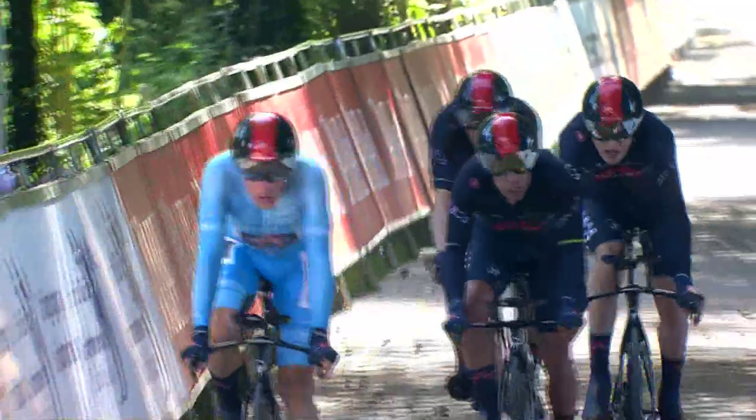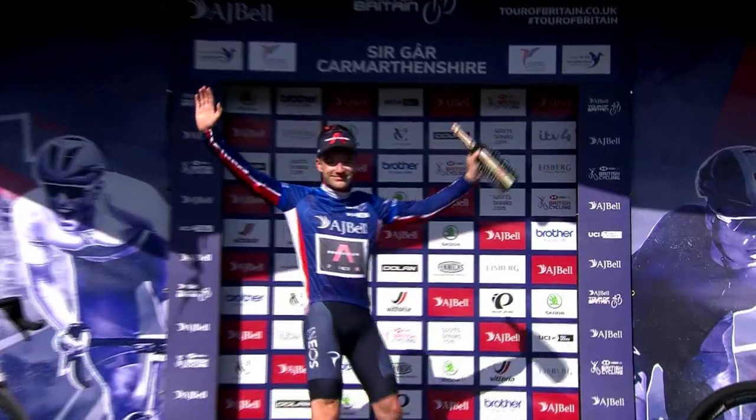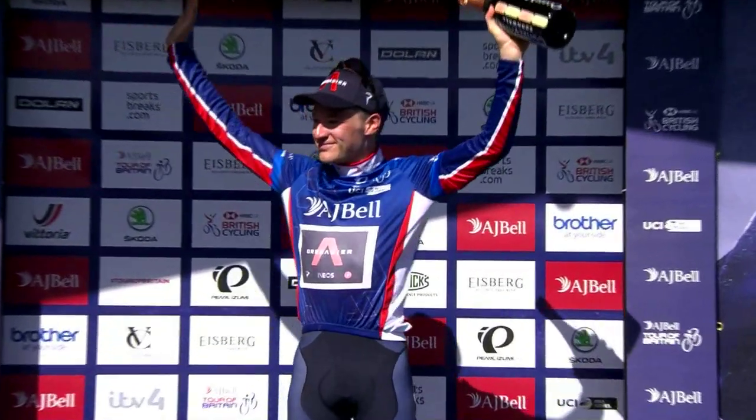Yeah, he's a solid all-rounder, isn't he? I mean, he said yesterday he's been in the GC jersey at every race, every stage race he's done this year, whether he's ended up winning it or not. Yeah, he did say that. And for somebody who's 22 years old, it's quite remarkable that he's already reached that level and remarkably mature as well.